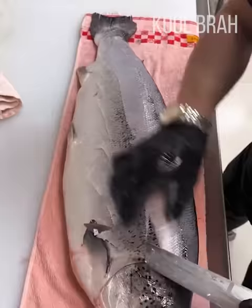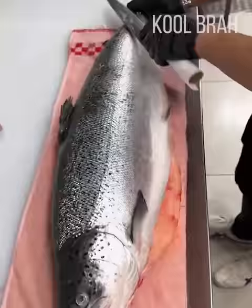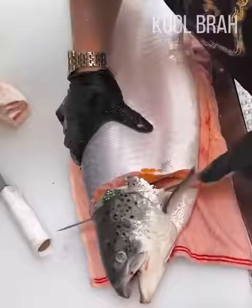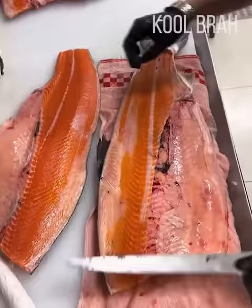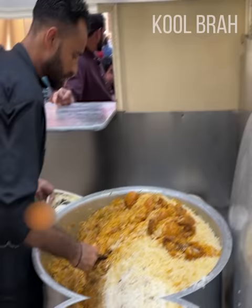Some incredibly precise cleaning of the fish scales and cutting it into fillets. Oh, yum. Yum, I'm jealous. Thank you. I would definitely order food from a cool guy like this. What an amazing way to serve a plate.